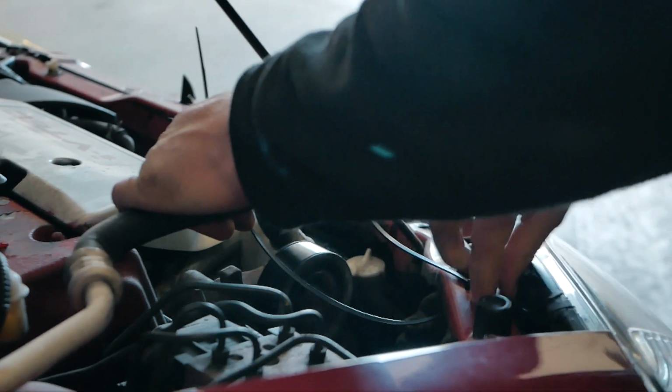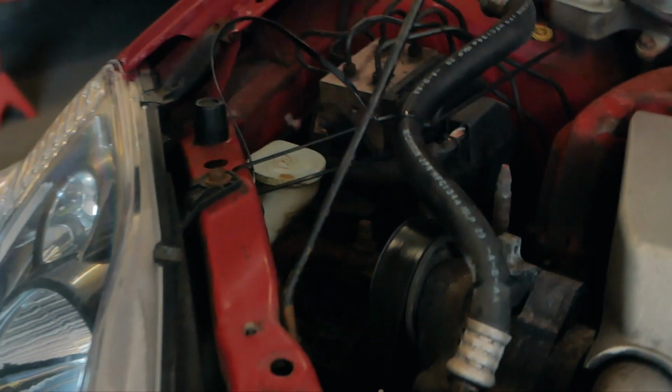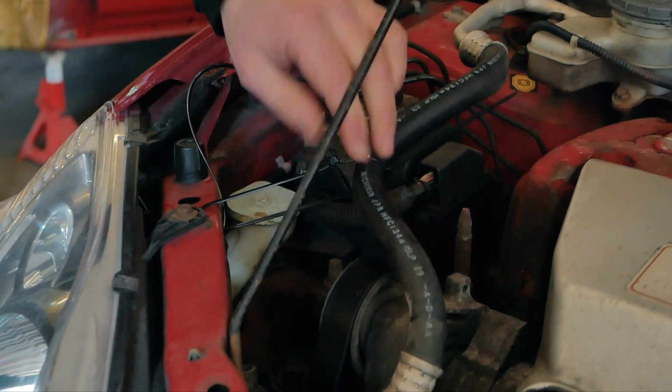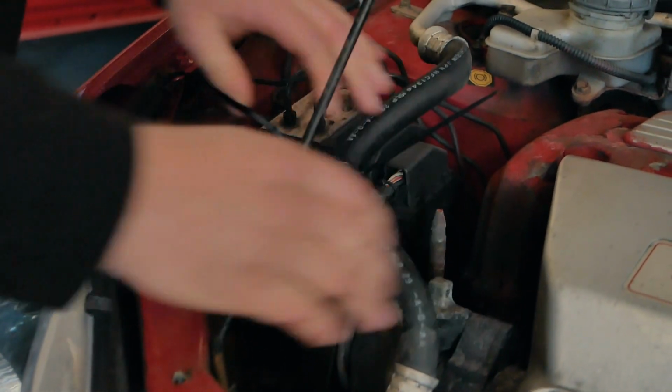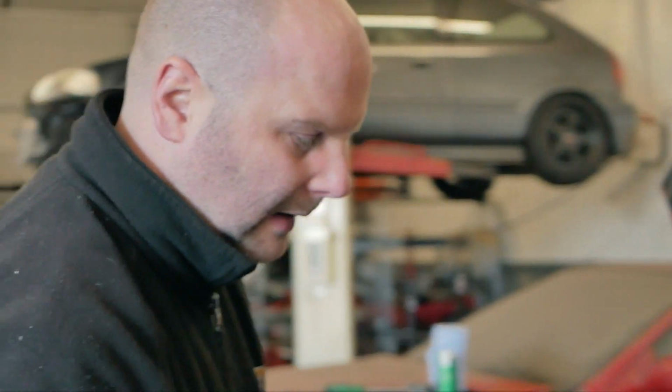Just bend it gently. That means with that hose, try not to pull too hard, you can't get there, obviously you might damage it. The hose looks okay, there's no real stress on it. So that keeps it out of the way while we try and pull the cover off. Right, next step.